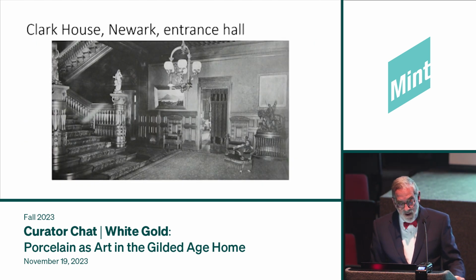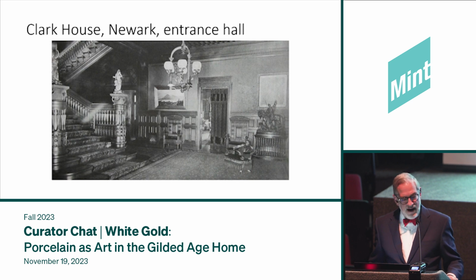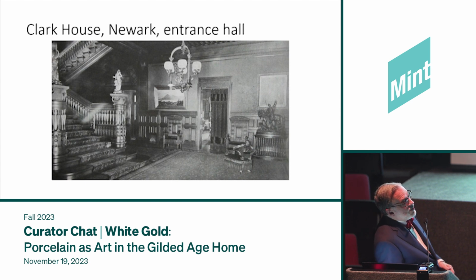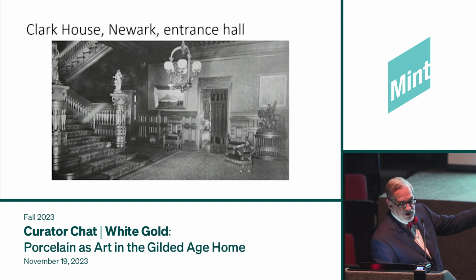And here's the front hall of that house as it was published in the 1880s in a book called Artistic Houses. And there are no ceramics in the room, sorry. The Newark Museum did end up with one thing from this house, which is the pedestal under that sculpture. Not the sculpture, just the pedestal. It may be gone now.